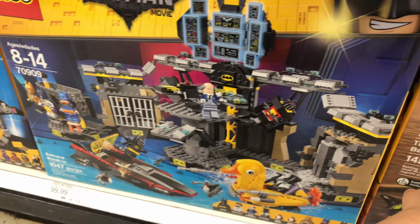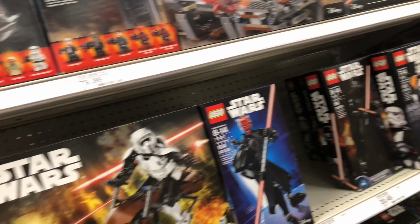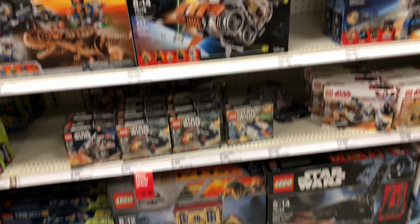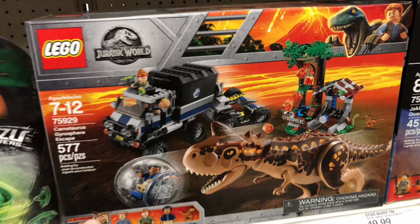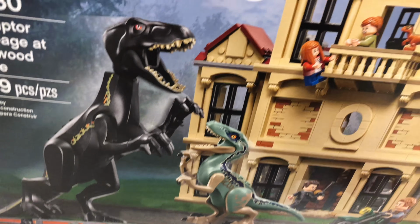This is a Batcave. I want this because look. Alright, shush, you're too loud, dude. You're too loud. Actually, and then they have the big Jurassic World stuff here. The Carnotaurus. Ooh, even the one I wanted! Yay! This is the one with the Indominus. No, that's not Indominus. That's the bad raptor.